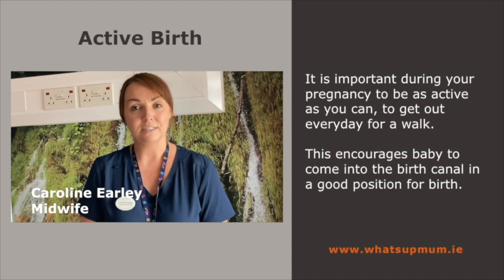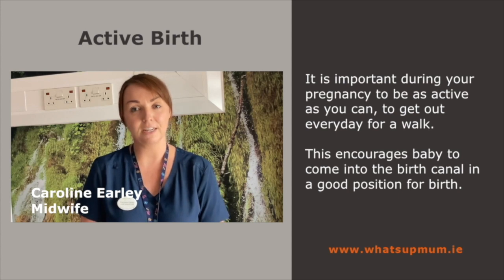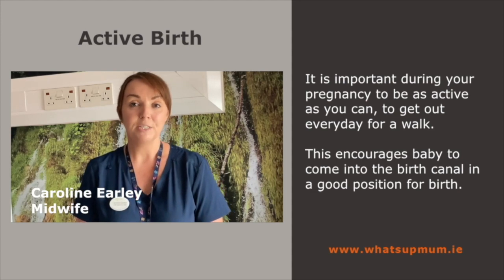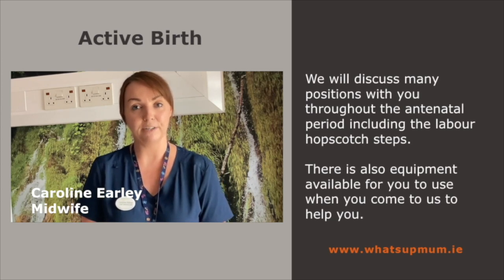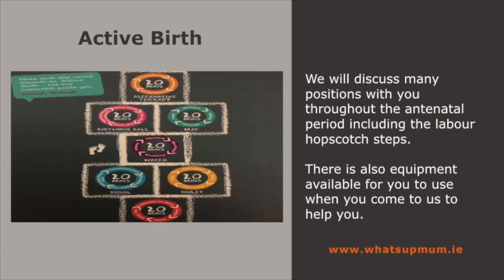It's really important the whole way through your pregnancy to stay as active as you can and to try and get out every day, at least once a day, for a good long walk. This encourages baby to come into the birth canal in a good position for birth. There are many positions that we would talk to you about throughout the antenatal period, and that would include a lot of the steps included in the labour hopscotch tool.